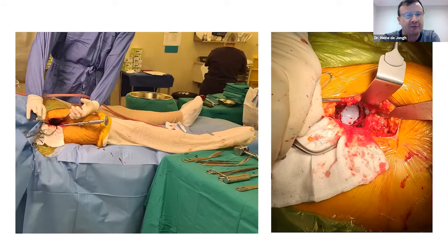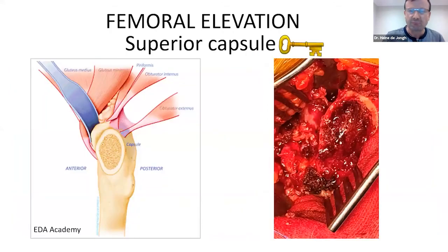anteversion by using the table, as well as the 40-degree abduction, but I still combine it with my anatomical landmarks, the transverse ligament and the bone, anterior and posterior bone. So femoral elevation, that's probably the biggest or the most important part if you do it without the traction table.